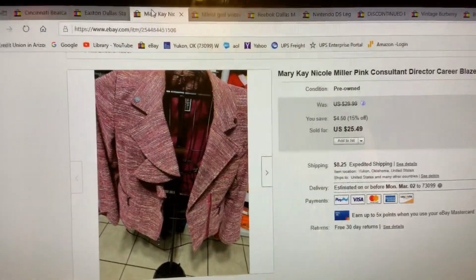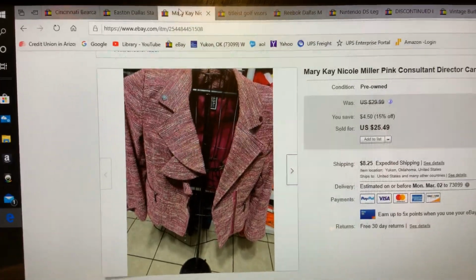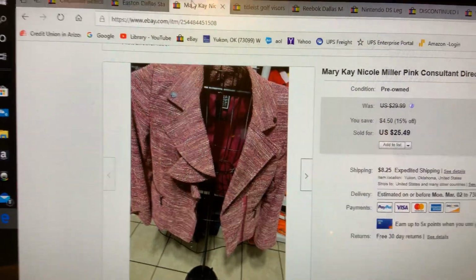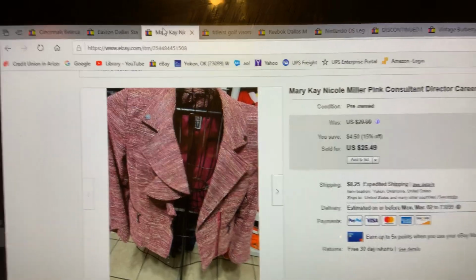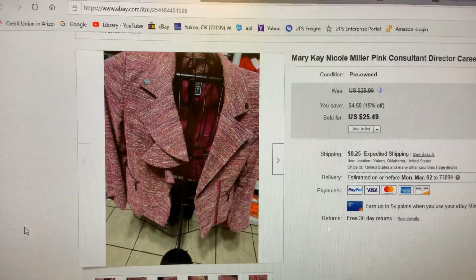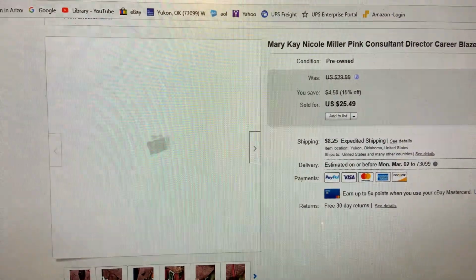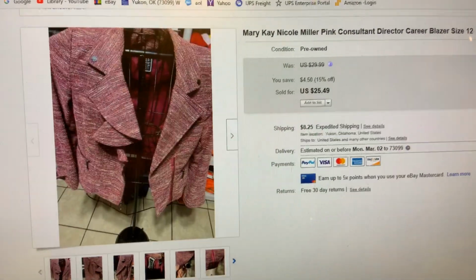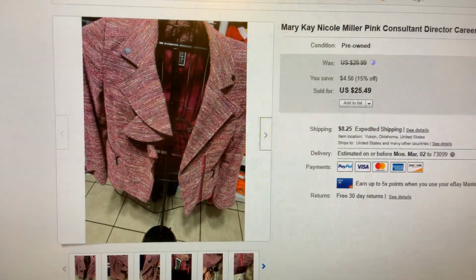This Mary Kay Nicole Miller Pink Consultant Director Blazer, size 12. It's part of my 15% off that I'm running to the end of the month, mainly on clothing. And I had found this at the bins, so I got about $3.25 in it. It's a real nice pink fuchsia type blazer. And it was in excellent condition. Again, I don't know why it didn't sell in the regular Goodwill store, but it ended up in the bins, and to my advantage, I made some money on it. So I made like $20.50 off this.